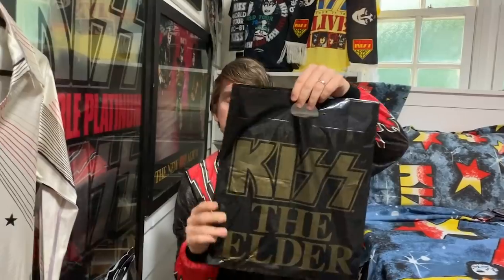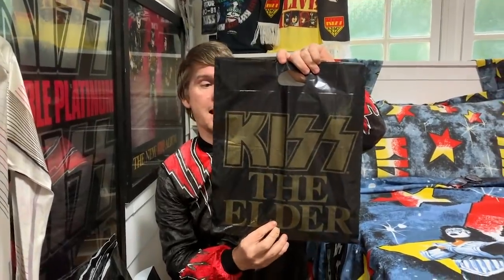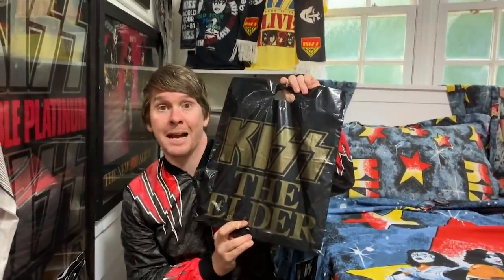The last bag I'd like to do for today is actually the Eldar Bag, which came in Australia as point of purchase. Came with some stickers, and you could also get a badge as well as the album. I quite like this, it's in gold and black.